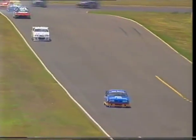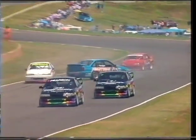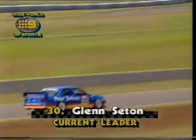Glenn Seaton out in front after all of that drama with Brock getting a little tap and getting sideways. Look at the crowd here cheering on Seaton. He just got on the old gas a bit too early, lost the back end, spun it around. Oh, nearly got collected. Big cheer for Glenn Seaton as he came past that grandstand then, Darryl.